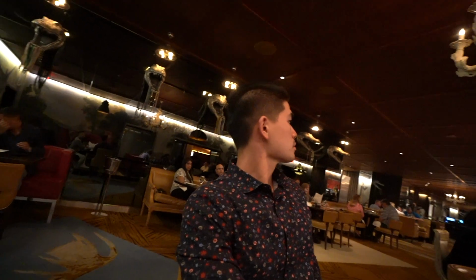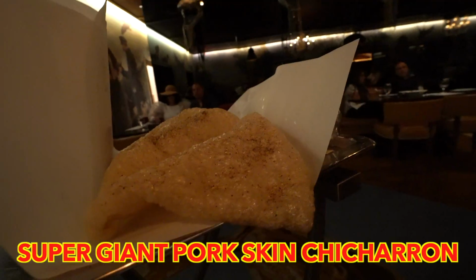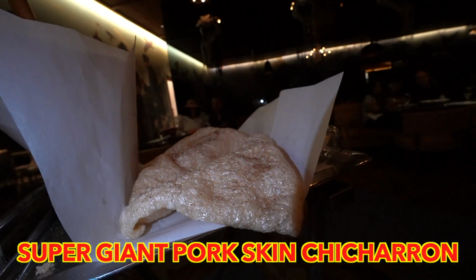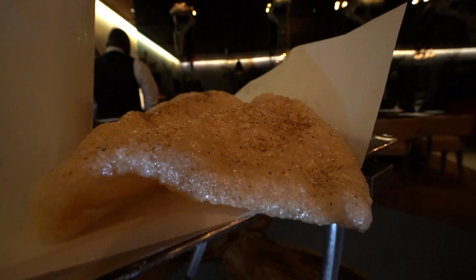There's a super giant pork skin chicharron. You know what? I'm just gonna show you when the dishes come. So let's do it. Let's tour the restaurant. This place looks pretty nice, guys. There's like a bunch of game on the wall. Some crocodiles, some elk. I don't know. This place is supposed to be known for its meat, so I guess it's very carnivorous. And then this is the giant chicharron with a yogurt sauce. The waiter's gonna come back and do a presentation actually.